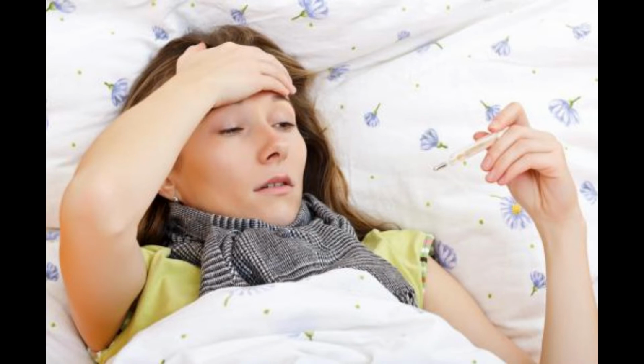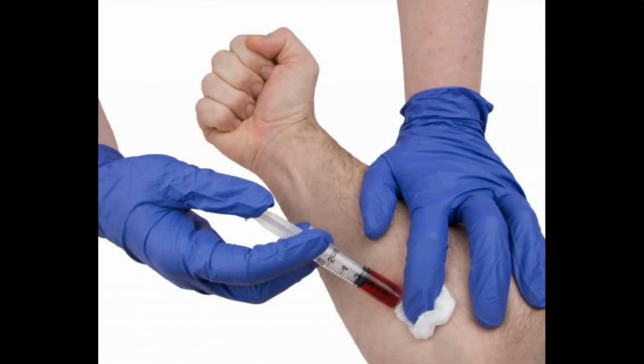And even though large numbers of the white cells may be killed off, some of them usually remain to combat the infection if it returns. There are a number of different types of white blood cells. These can include lymphocytes, macrophages, neutrophils, and basophils.